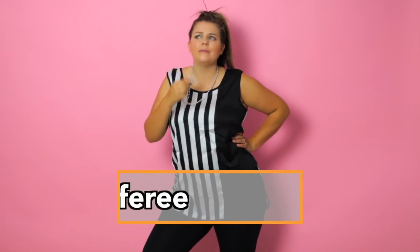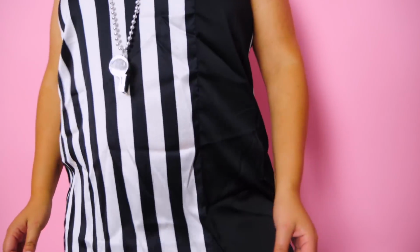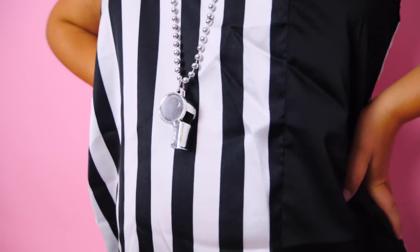To be a referee for Halloween, you could go buy an actual referee jersey or just wear something that's black and white striped that you already have like I did. Grab a whistle and you're good to go, Mr. Referee.